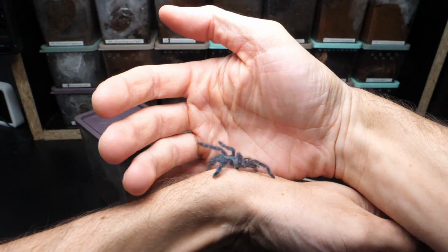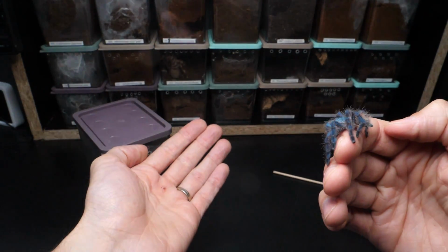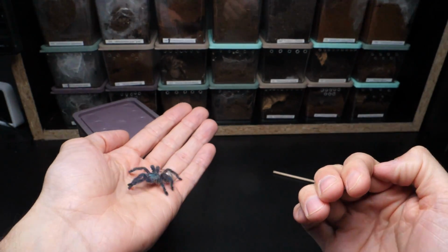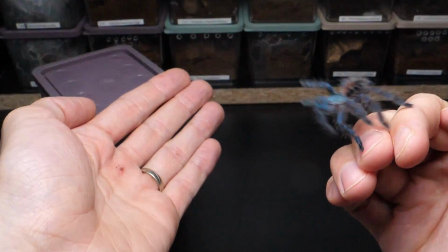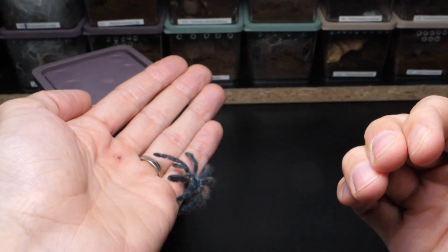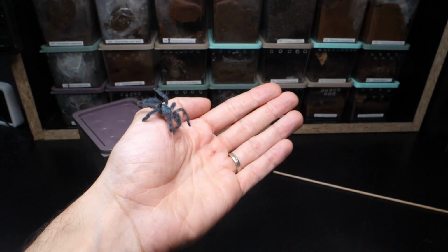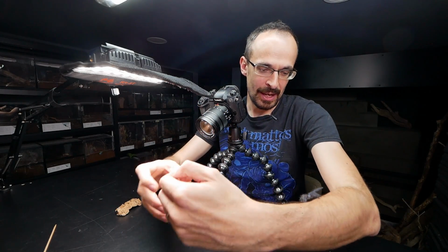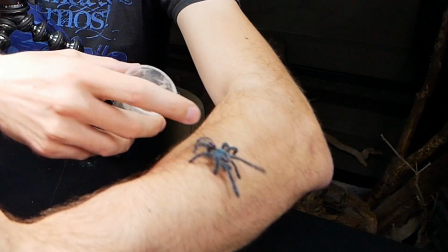Jump, jump. We need a bigger gap. Come on. Show me what you... Ooh! This was awesome! Okay, let me get him inside of his old enclosure.